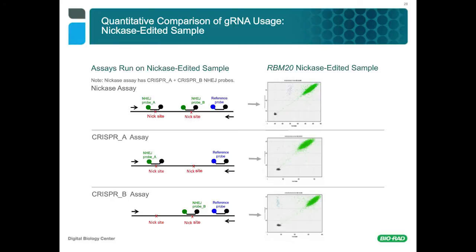One application for this assay is quantitative assessment of guide RNA usage. In this experiment, we are looking at cells edited with a paired Cas9 nickase. This means that 2 guide RNAs were used to create the double-stranded breaks. And each of these cut sites could potentially be a nexus for Nhej generation. 3 drop-off assays are shown here.